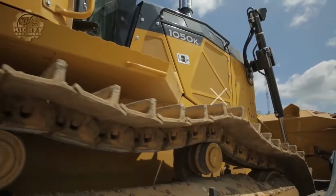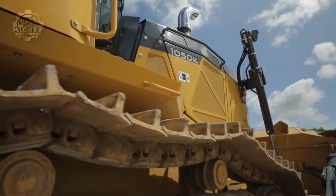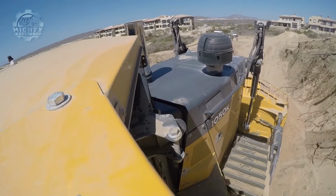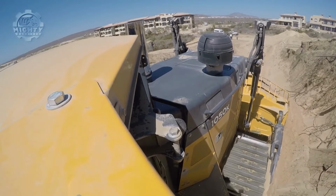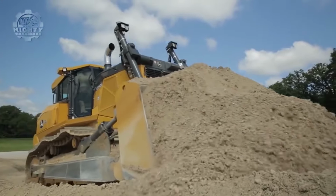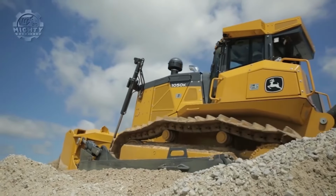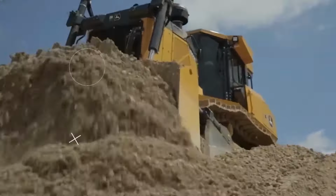It's also designed to accommodate maximum visibility thanks to its large windows, mirrors, and a rear-view camera, providing operators with a clear view of their surroundings. All of these features are tied together by the machine's Tier 4 final compliant engine that delivers up to 350 horsepower.